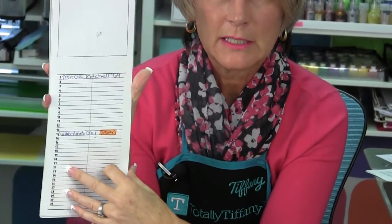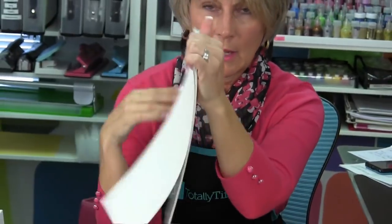Valentine's Day, VDAY. St. Patrick's Day, STP. This is how I remember how I code things from year to year to year. So this is from 2010. For 8 years, I've been using these same codes. So if I have pictures from a St. Patrick's Day celebration, I'm going to always add that tag, STP.